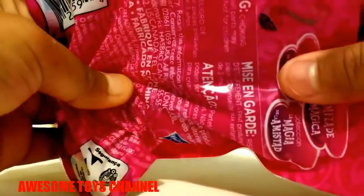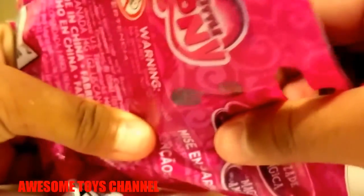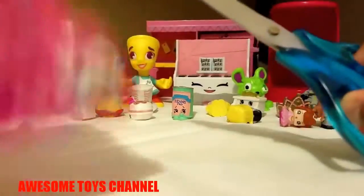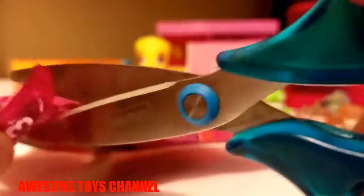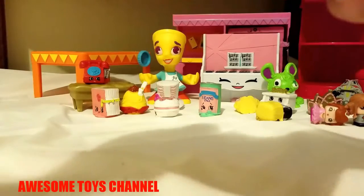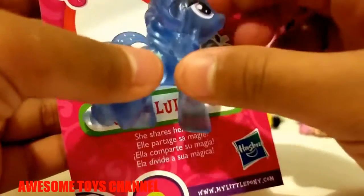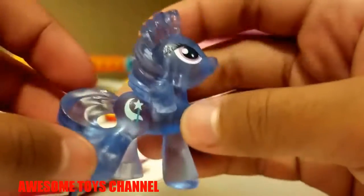So let's start opening. Ooh, look! There's like a little hole to see who it is. I think it's someone blue. Yeah, he's like someone clear. I can't wait. Let's start opening. I got my scissors here. So let's start snipping. Is beautiful. Trixie! I know her. Trixie Lulamoon. Oh, she is beautiful on here. She's all shiny. And her little cutie mark is like a magic wand. She's clear. She's clear blue. She's really pretty. Oh, this is so cute.